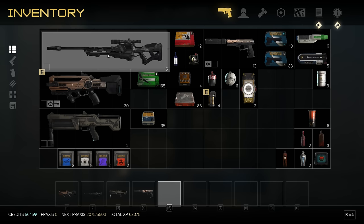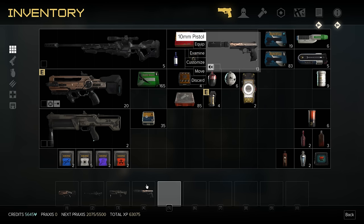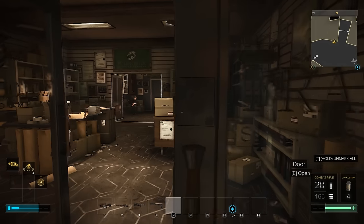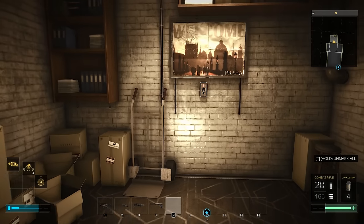As for our loadout, we are going to be keeping the sniper, the assault, the shotgun, and the pistol. Kind of organized everything up a little bit as well, even though it's all going to get disorganized soon anyway. But regardless, let's continue on with the case.